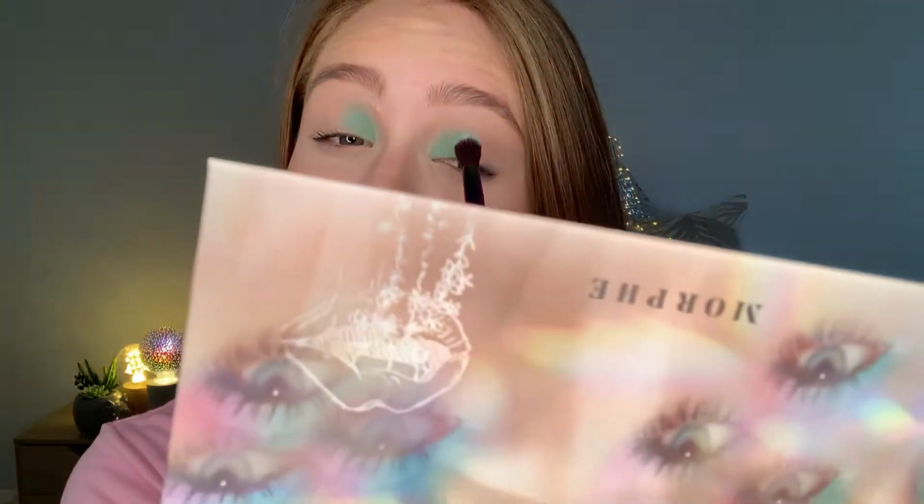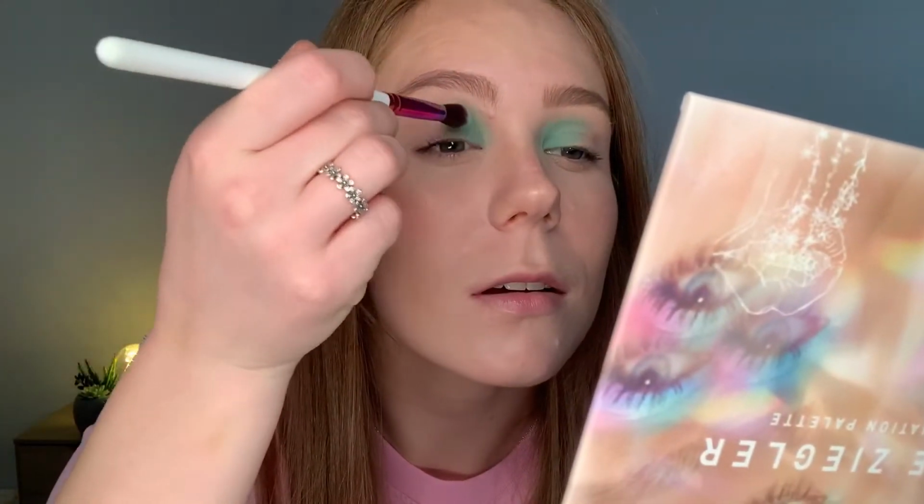That is super bright. Damn, that shade is stunning. I cannot get over that. Damn, there is actually so much pigment in that. Just wiping that brush off a bit. Then I'm going to go in with the shade 5, which is that blue shade, and pop that next to it, kind of in the center of the eye, blending it with that mint.